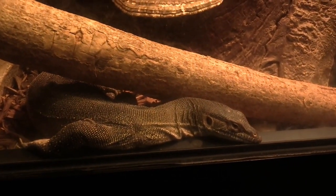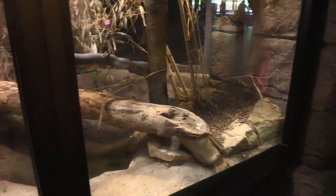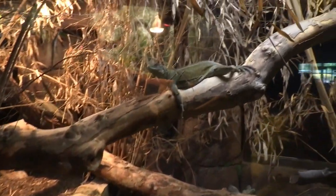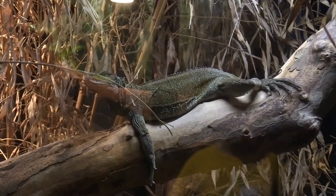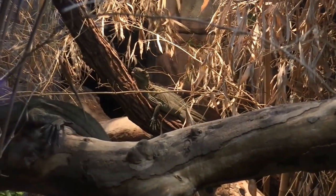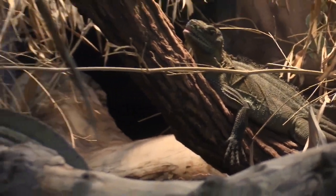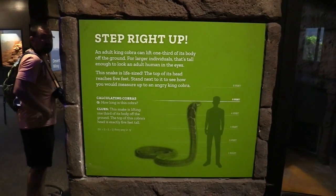All right. This guy's got a huge habitat. Weber sailfin lizard. Nice habitat for this guy. This is in Florida. Over there is desert. And then these. Oh, I see the second one. So we got two of them in here from what I can see.